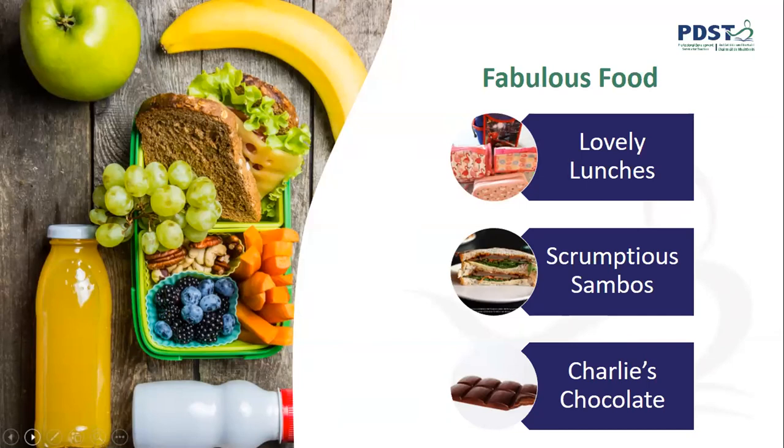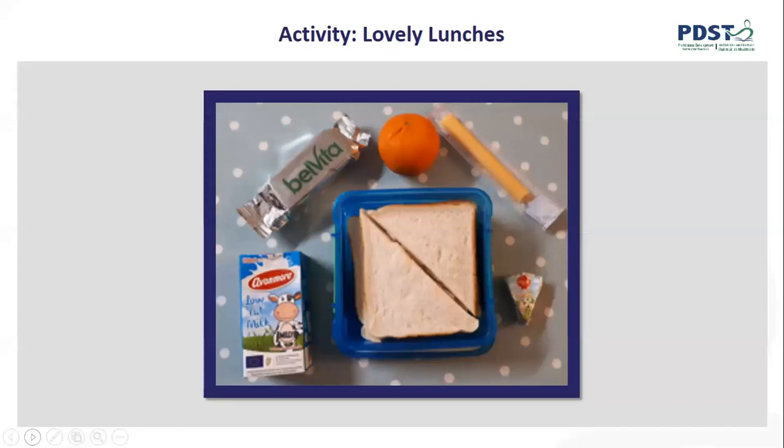In this section, we have chosen three activities which you can use to explore the theme of food. Our activities are Lovely Lunches, Scrumptious Sambos, and Charlie's Chocolate. The first part of our Lovely Lunches is looking at our lunchboxes with STEM eyes. We all have STEM eyes, but we can sometimes be blind to the maths and science in the world around us. STEM eyes encourages pupils to meaningfully explore maths and science starting from their real world. These activities are adaptable and suitable for all class groupings, including multigrade.